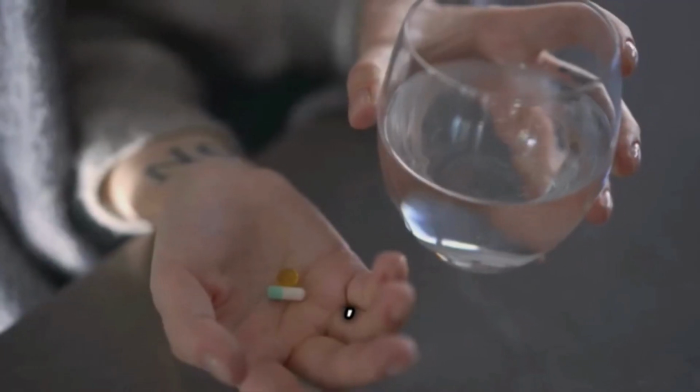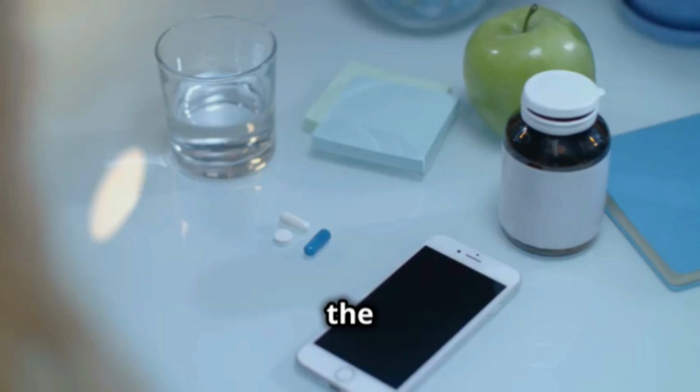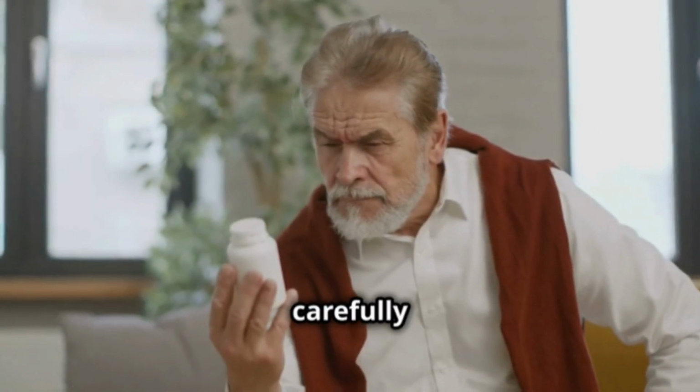Regarding the dosage, Bactrim is usually taken by mouth. The starting and maintenance doses may vary, but the most common is to take it twice a day. Be sure to follow your doctor's instructions carefully and do not stop treatment early, even if you feel better.